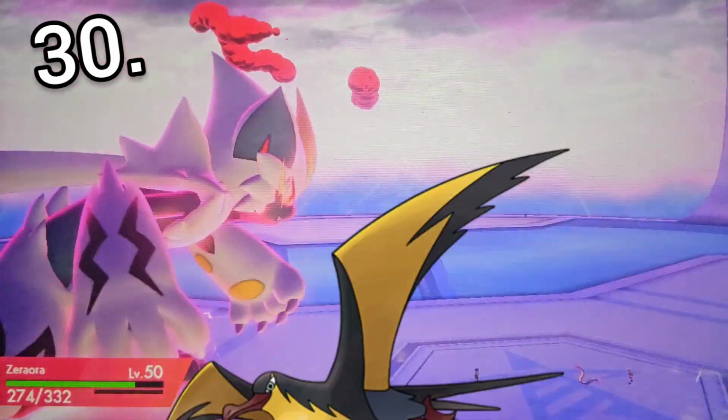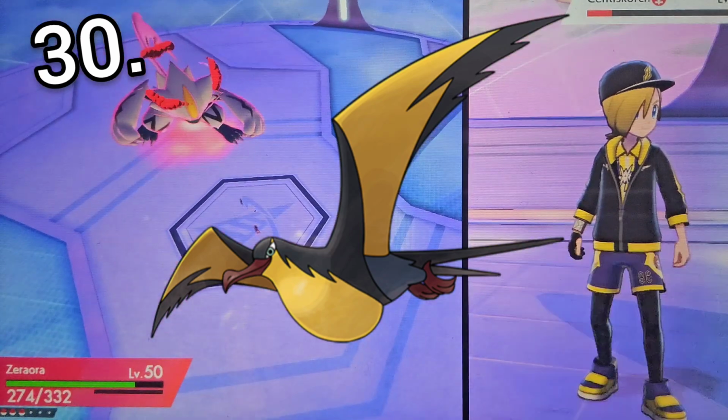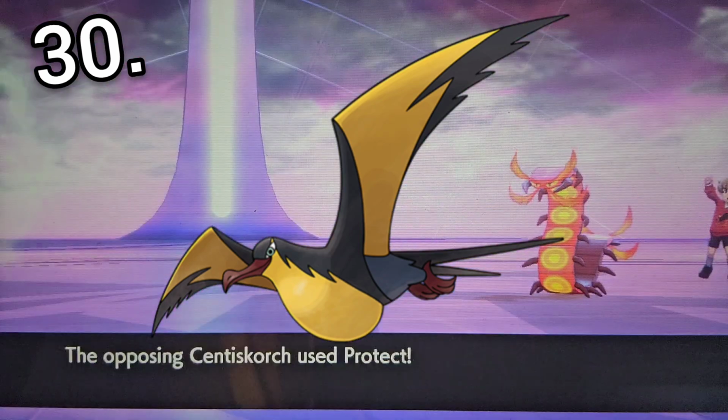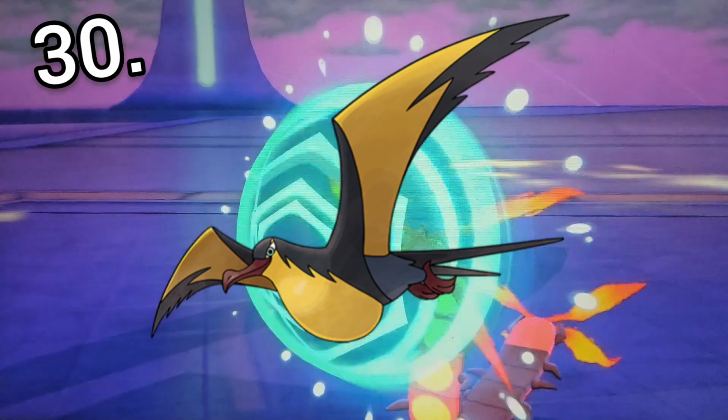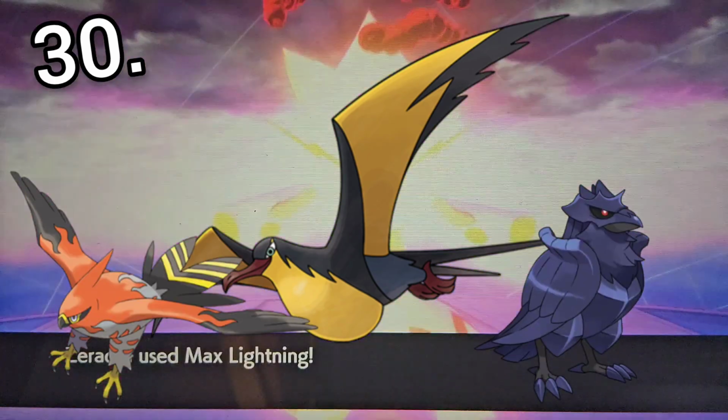30 is Kilowattrel. Never really cared for Kilowattrel when Scarlet and Violet first came out over 2 years ago. Over these years, I realized how cool Kilowattrel is, especially compared to other regional birds. It's no Talonflame or Corviknight, but it's definitely up there.